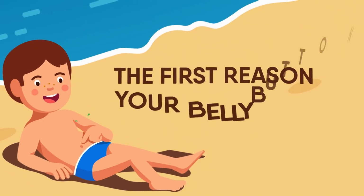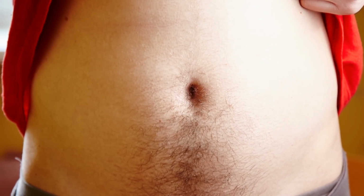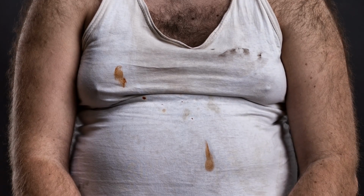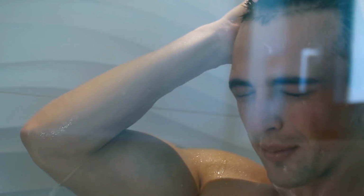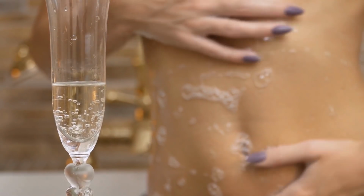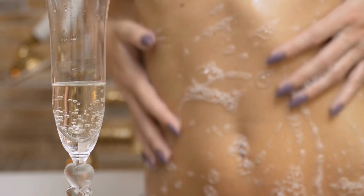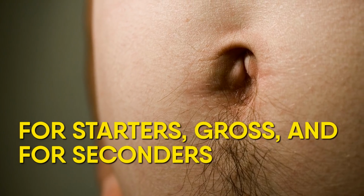The first reason your belly button might smell. According to Healthline, the first and probably most common answer to the why does my belly button emit an awful and bad stink is poor hygiene. Observing hygiene is incredibly important. We cannot stress this enough. You especially have to observe hygiene within your belly button because Healthline says that it has its own tiny ecosystem. For starters, gross. For seconders, please explain further.